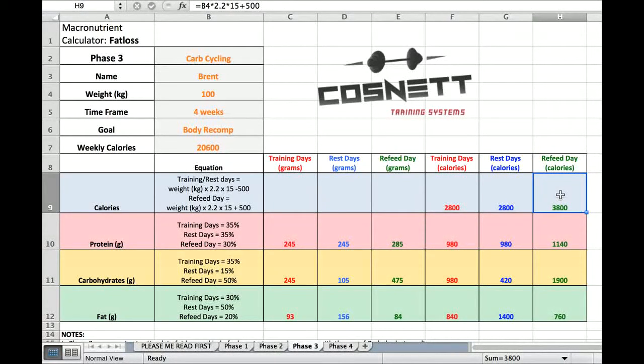So if you're training 4 days a week, you'd have 3 days on the training day setup, and then you'd have your hardest day, say leg day, on the refeed day, and then obviously you'd have your 3 days off on the rest days.